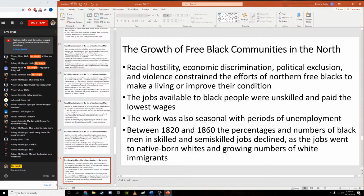And the work was also seasonal in a lot of cases, which meant that they could go through long periods of time throughout the year without employment. And if you're not being employed, of course, that means you're not making money. And if you're not making money, that makes it really difficult to survive in an economy that is increasingly transferring over to what we would now describe as a consumer-style economy, where people are no longer producing the food or clothing or shoes or tools that they need themselves, but rather purchasing these goods using money that they earn at some sort of wage labor job.